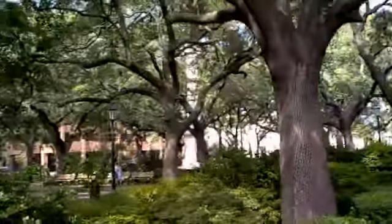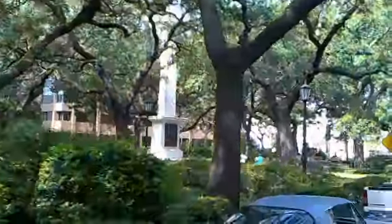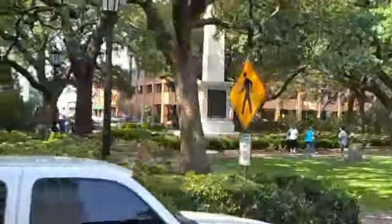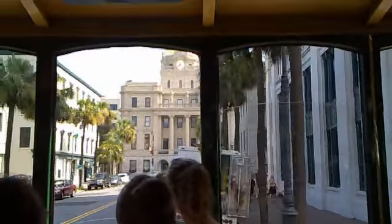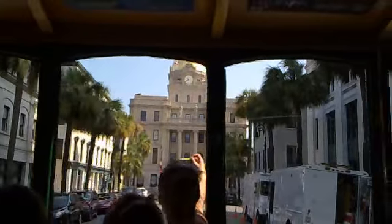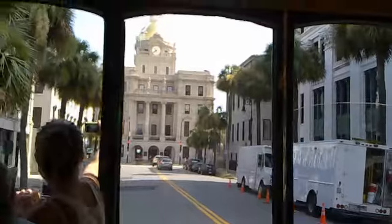There to the left, you get a good view of Johnson Square, first square in the city. Johnson Square. There's always something going on in Johnson Square. Take a look to the right at the intersection of Bull Street and Bay. That's our beautiful City Hall. City Hall built in 1905 at a cost of $205,000. Just completed some major renovations about 6 months ago. Completed at a cost of $2 million.